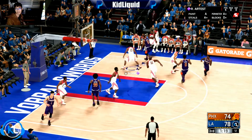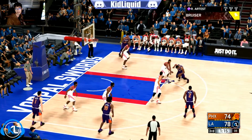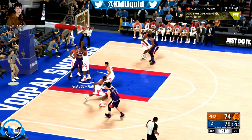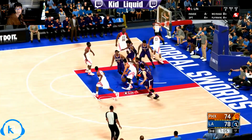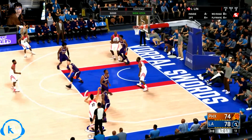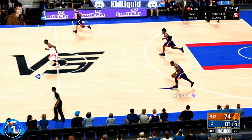Bledsoe kicks to Warren. There's a screen by Chris. Artest against Warren. Doesn't go for him. Great D that time from Artest. It's 3-on-3 on the fast break. Lynn dishes to Wade. Back to Lynn. Fires the three. The shot's good on the assist by Wade. Wade's got three assists in the game.